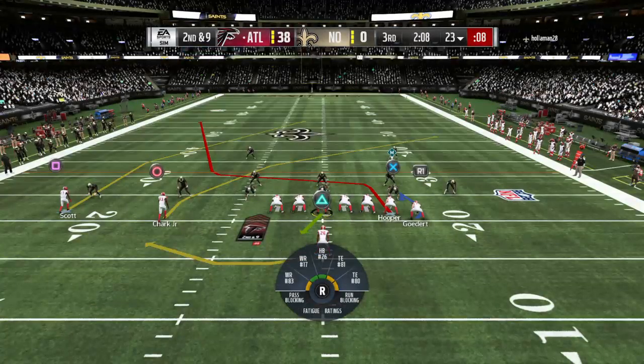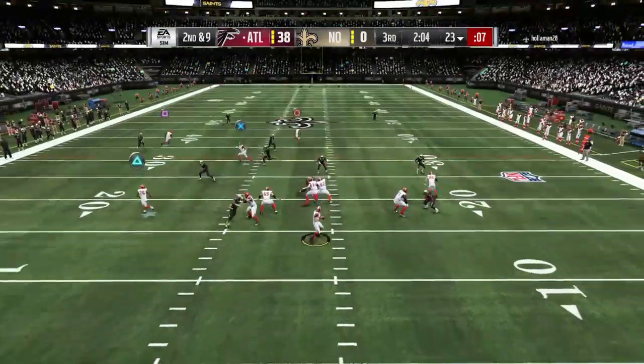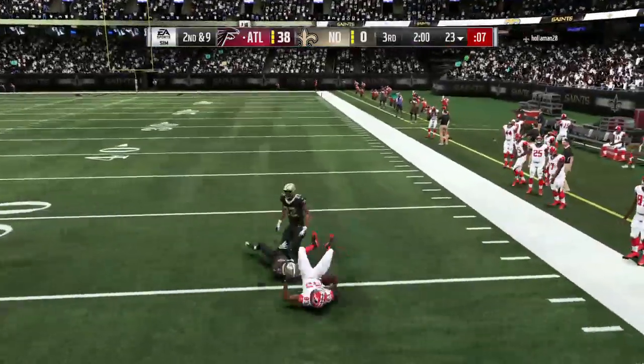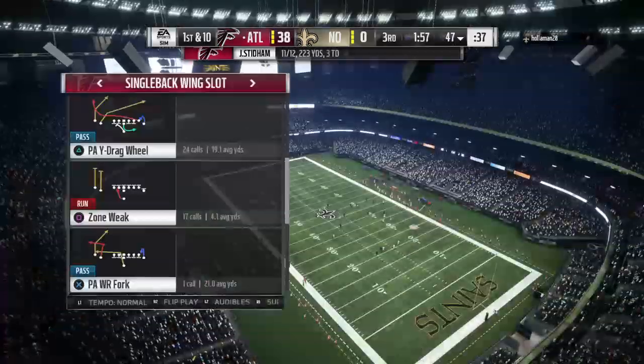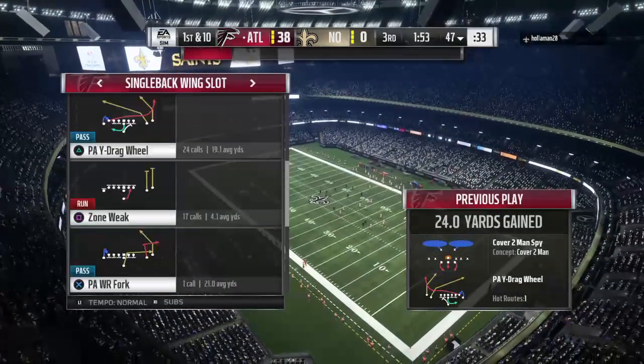Detroit! They'll set up a throw. Wide open receiver, complete. And they work this well upfield across the 45. That one goes for 24 yards.